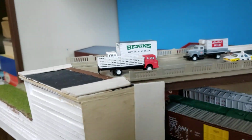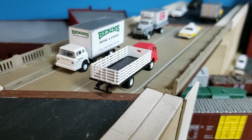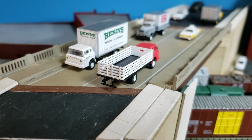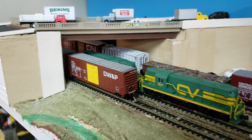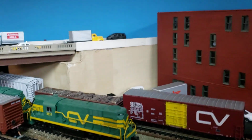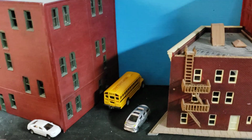This is a C cab. Both of these are C cabs. This one, I think, was a moving company in the Northeast United States or Boston. But in any case, it's one of the first C cab trucks I bought back in the day when those were brand new from Athearn. And they're pretty cool. I really like them. And in the back here I have one of those school buses. This is the Newfoundland bus again.